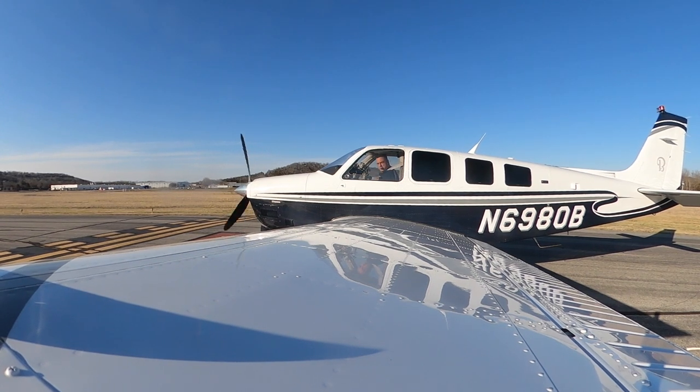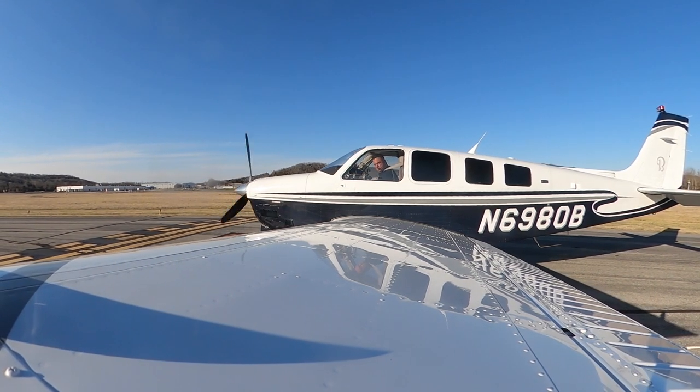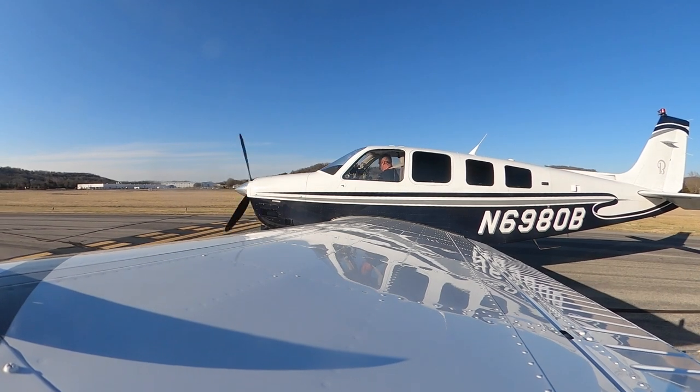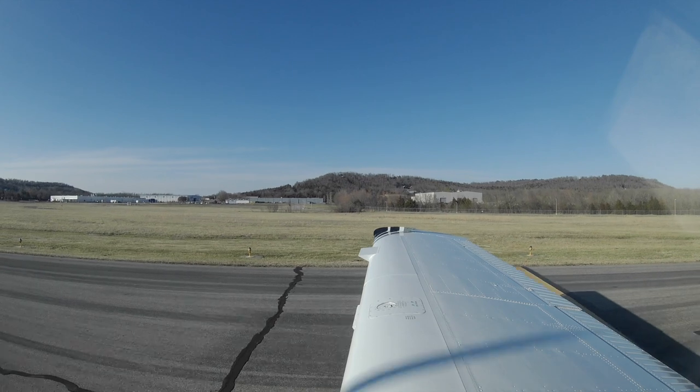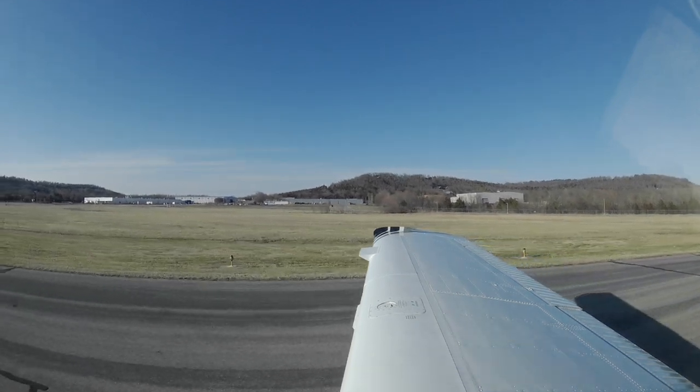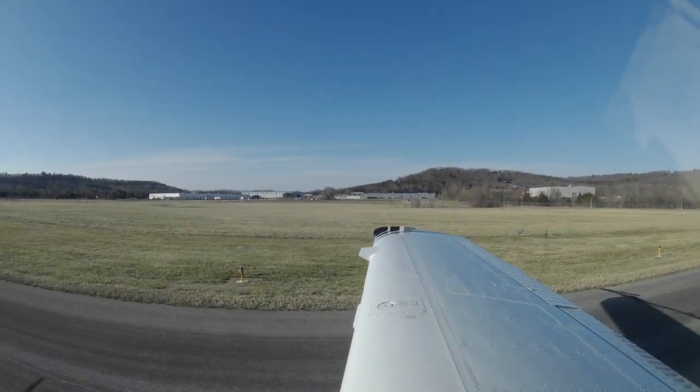Tower, 6980 Bravo, hold short 16, ready for departure. 6980 Bravo, without delay, runway 16, clear for takeoff, right turn out approved. Do have a Citation about 4 northwest for landing, so no delay on your departure. No delay, 80 Bravo.